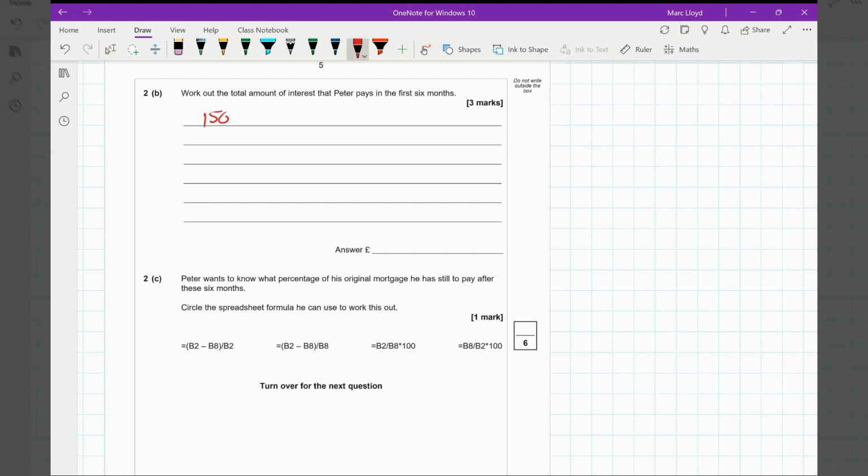So Peter borrowed 150,000 and then he had left, 147,158.77, which means he has a difference of 2,841.23. Now he made 6 payments so far of £920. So he's paid £5,520. So if I take away the value that it went down by from what he had actually paid, that means that the interest that was charged was £2,678.77.